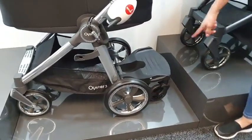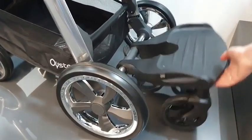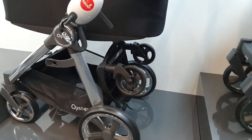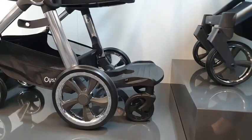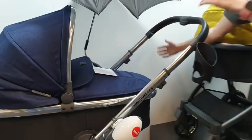One thing I do like about this, it clicks onto the back axle of the pushchair, and then when you don't need it, it clicks up. You can fold it with it on as well. It's a really good option, and the child will stand within the handle, so it's another bit of protection. They stand there and hold on to the sides.